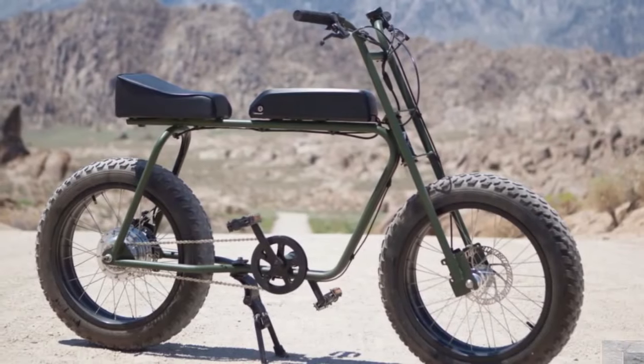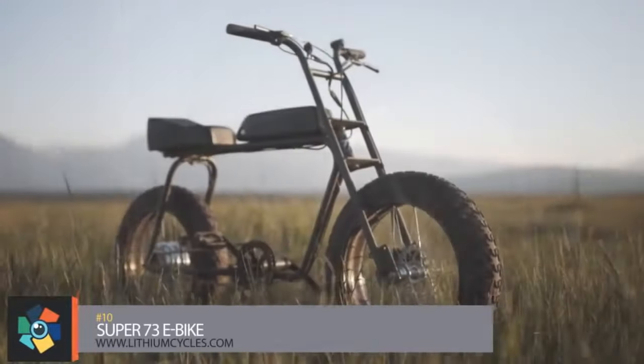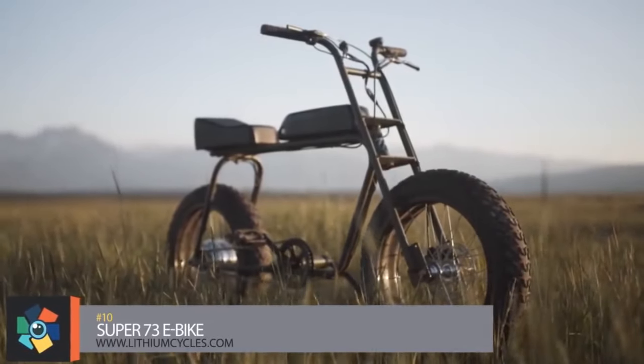From scooters to bikes, these electric ways of transportation will knock your socks off. Number 10, Super 73 e-bike.